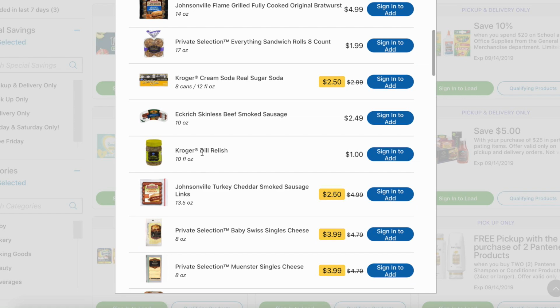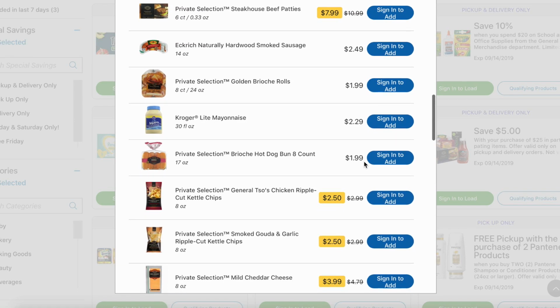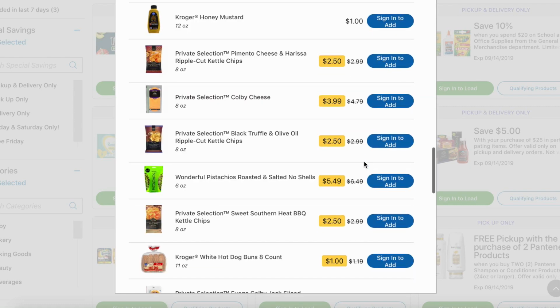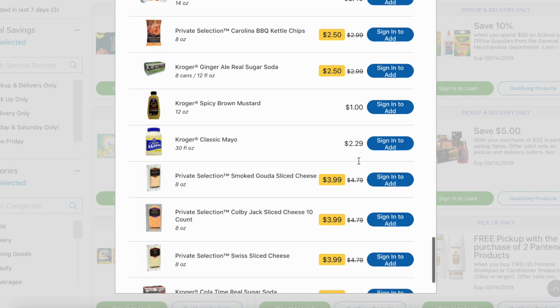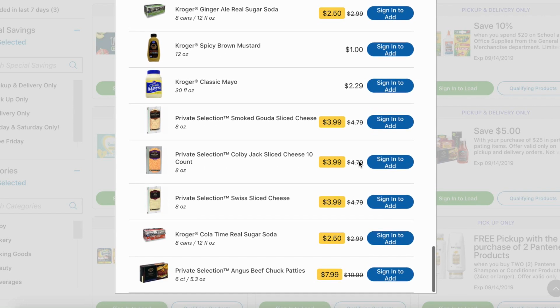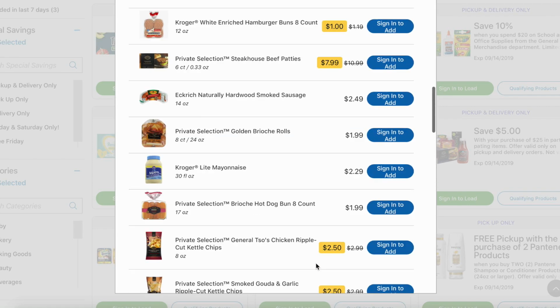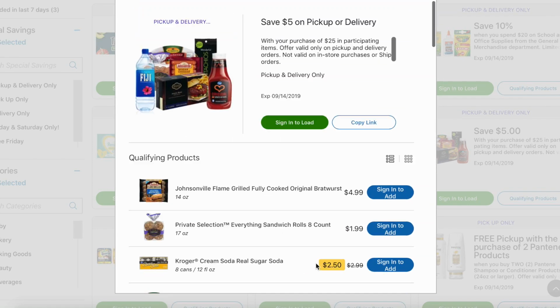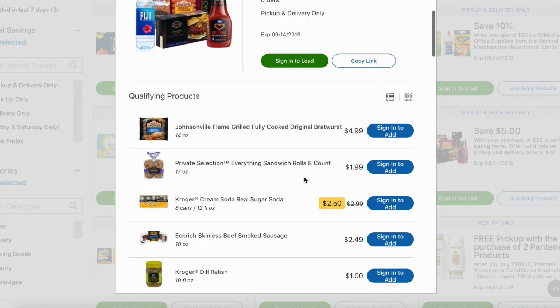And there's other dollar items, like this relish is $1. The buns were $1. There was something else, I'm pretty sure that was $1. This mustard is $1. All these products are on it. So, this is a really good deal. $5 off 25. These are products that you like and that you use. If you buy these products all the time, you would not get savings on these in the store. You're only going to get it through ClickList. So, I would just sit down and look at the products and see, okay, are these things I'll actually use?